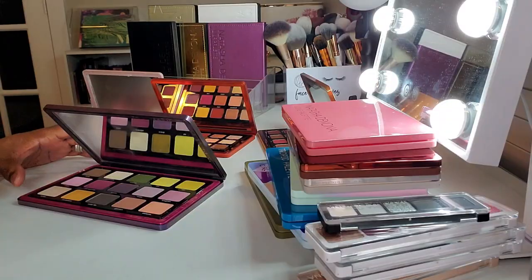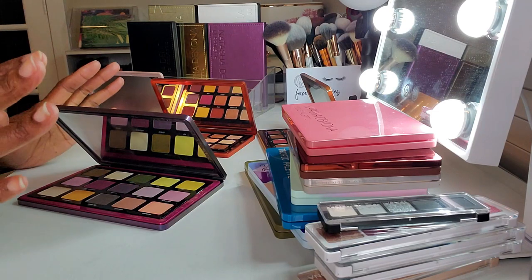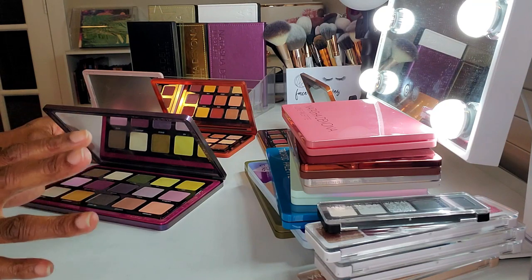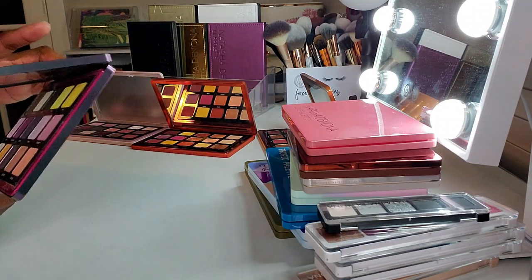None of them. Y'all, I'm sitting here trying to talk myself out of the new My Dream palette from Natasha Denona, and I'm having a hard time talking myself out of it. I don't know why, because I love my Natasha Denona palettes, but I don't really reach for them. As gorgeous as they are and as much as I like the quality, I don't really reach for them.